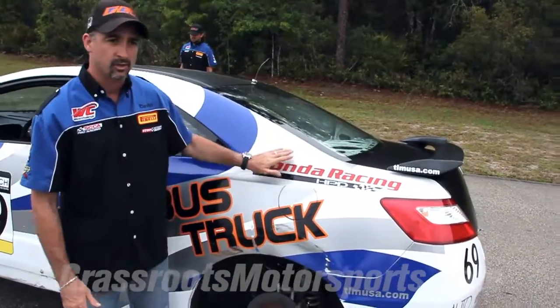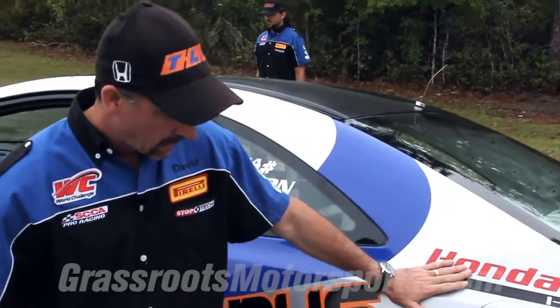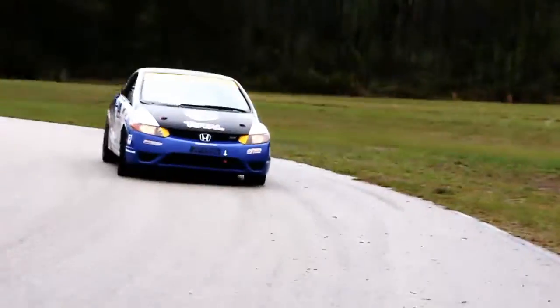A lot of these cars start off as showroom stock racers that the weekend racer can just buy and drive. Obviously the modifications become a little bit more intensive, but it's nothing that is out of the reach of a regular club racer.